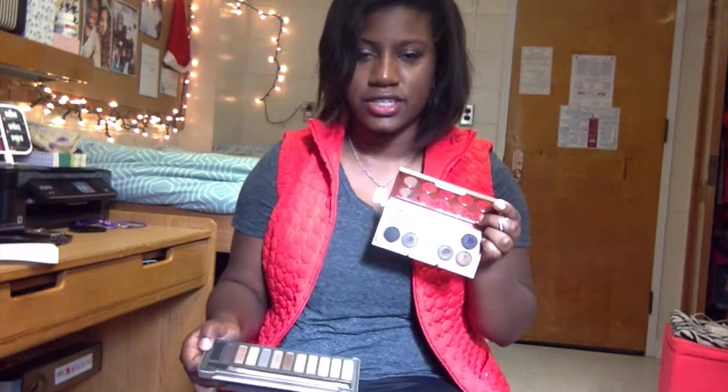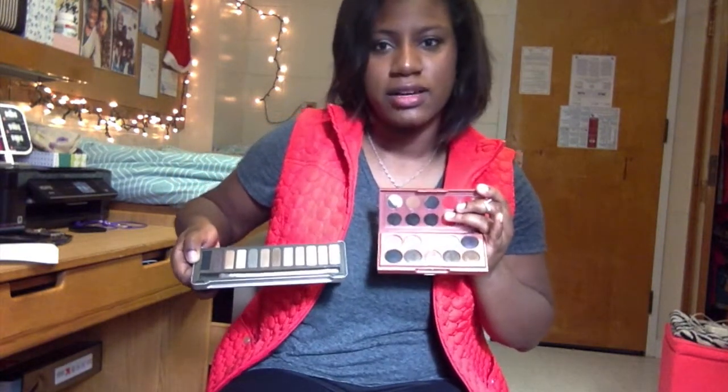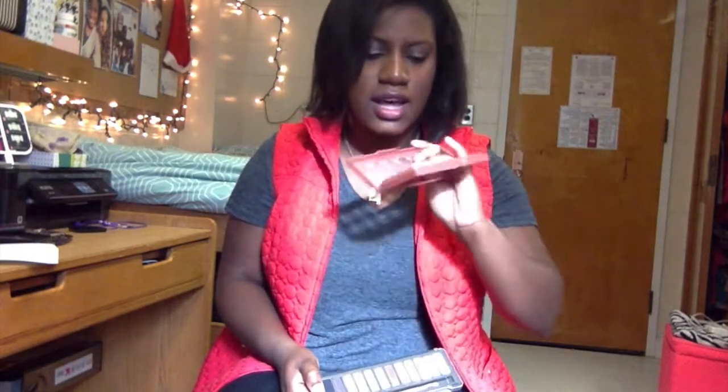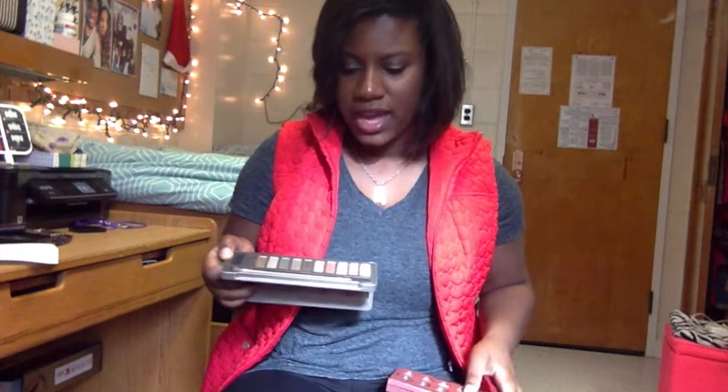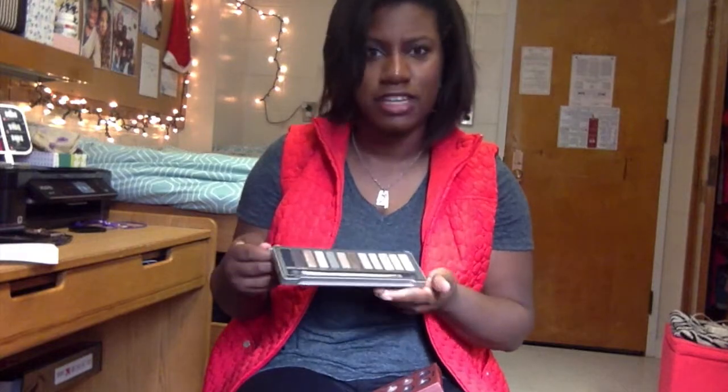So first thing off, best packaging. I think it would have to be a tie between the Naked 2 and the NYX Dreamcatcher Stormy Sky. Sorry about the light. The sun is bright this morning. I like it when the pots are separated and you don't have to worry about getting into the other ones. This one does a really good job of that, specifically because they're circular. And this does too because they have the different pans. So I really like that a lot.